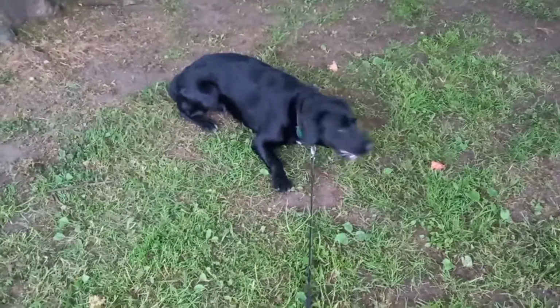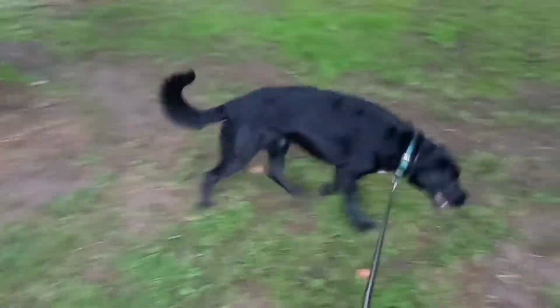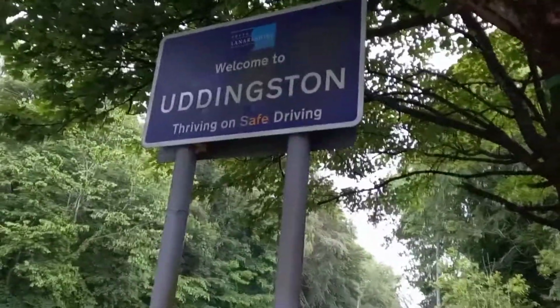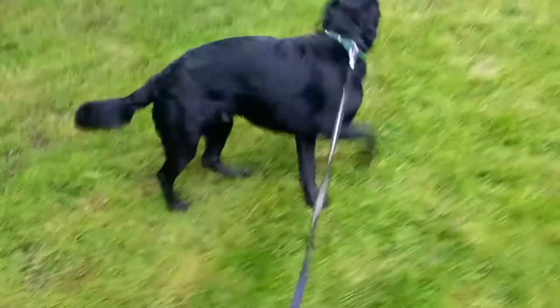Oh, good morning, Otis. How are you feeling this morning? Are you ready for another adventure? You are? Great. Well, we've just walked through the woods from Uddingston, which thrives on safe driving, and I guess we're now in no man's land, because the next sign is a good 100 metres away, isn't it, Otis? This way.